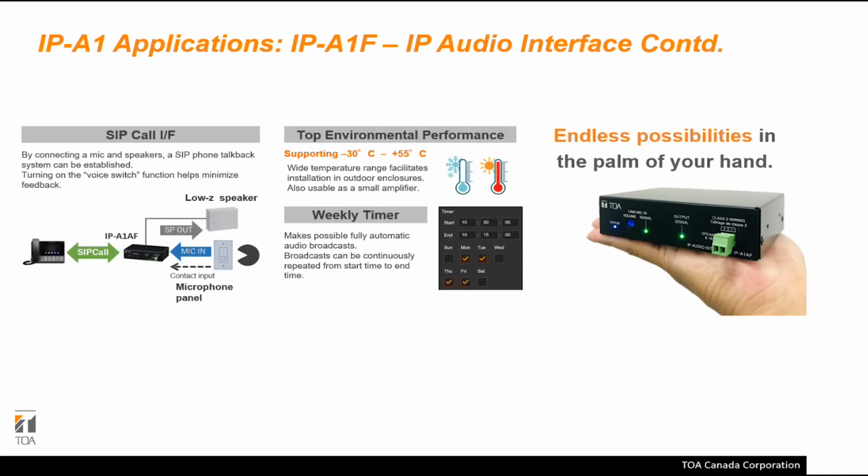So it will give us the ability to do a SIP call, like I've mentioned, or to receive a SIP call. Definitely, the AF is also really rugged. It can be installed. Obviously, it's not weatherproof in the sense of humidity and water, but if it's protected, it will support an operating temperature of -30 to +55.